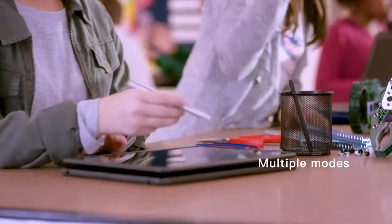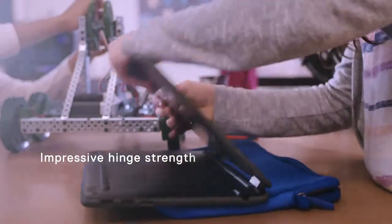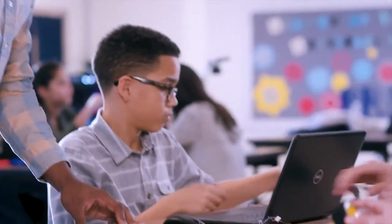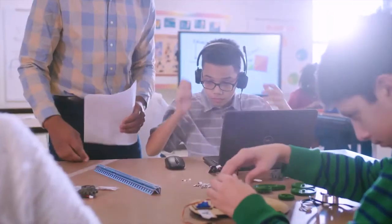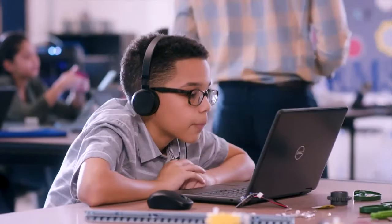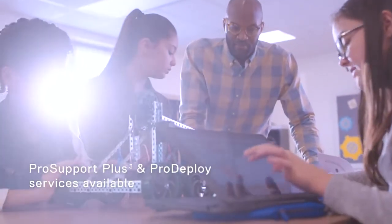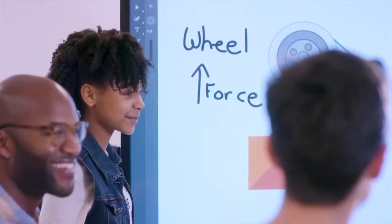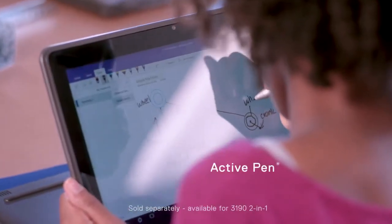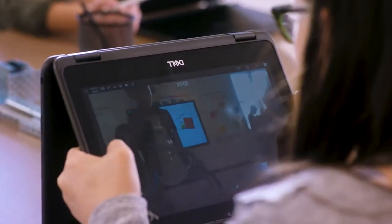With multiple customizable modes, it's designed for however they learn. Windows 10 Pro, a suite of Microsoft Office programs, and hundreds of optional educational apps enhance everything they learn. These Latitudes also have outstanding support and serviceability, so students can learn without limits. The active pen and camera allow them to create in real time while breathing new life into each activity.